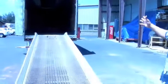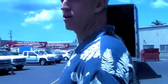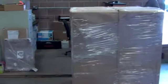This is our 48-foot trailer. By the end of the day, it will be filled with pictures bound for the Trump Tower. We have about 5,000 units in total. We'll have about 1,250 in here by the end of the day. Here's 5 of about the 20 pallets that we'll have by the end of the day in the trailer.